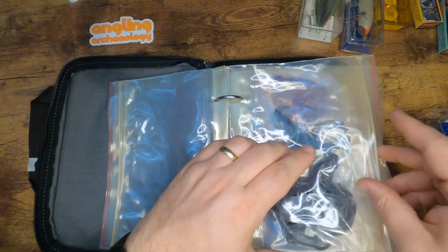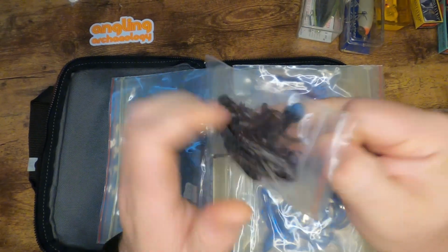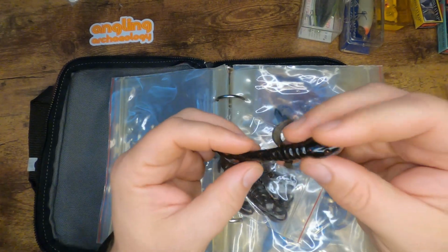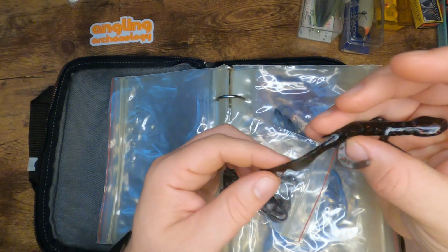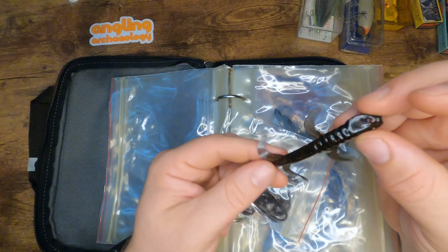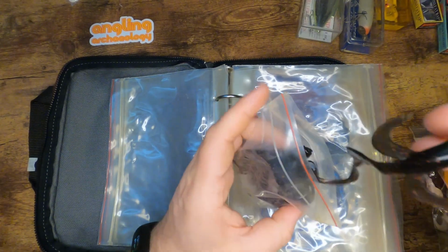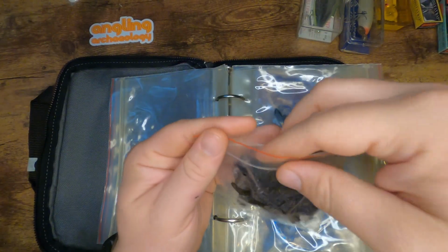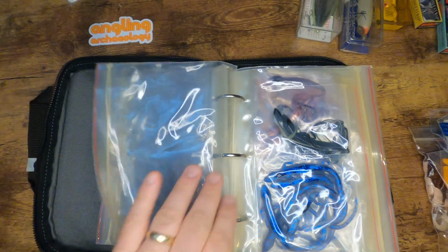And then what else we have in here? I think we have some more of these salamander style as well, but this is a bigger one. I'm sorry, this one doesn't have a marking on it, but still just another little, almost like a Zoom lizard, if you will. Kind of like that, but just a little bit different, a little bit off. But nice little pack of soft plastics there.